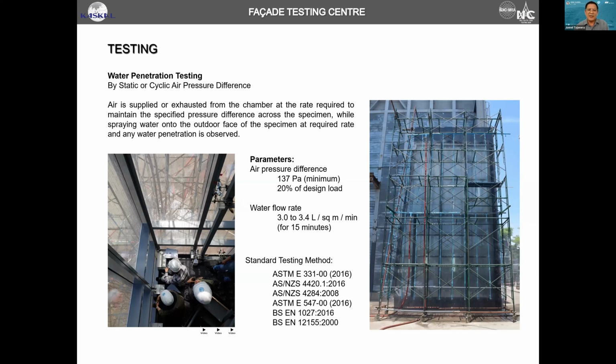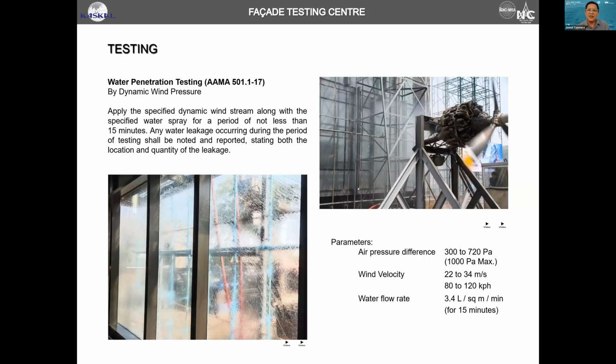So this is the dynamic testing from the American standard, where we use an aircraft propeller, or now some are using fans, to simulate a dynamic wind onto the facade while the water is sprayed onto the face of the curtain wall or the specimen. The client or the contractors are inside observing the leakage, the water leak or any water leakage inside the building.